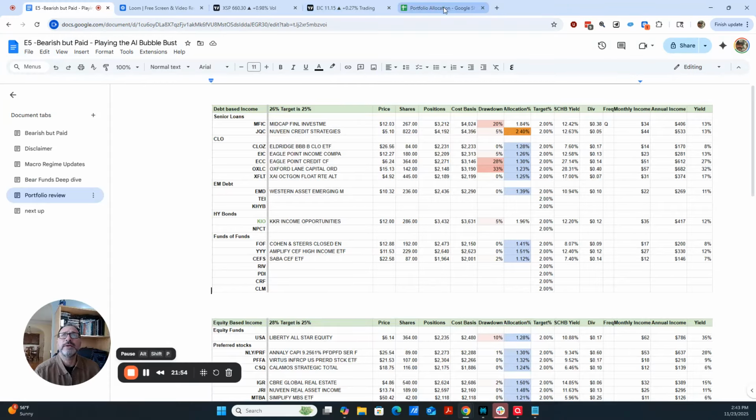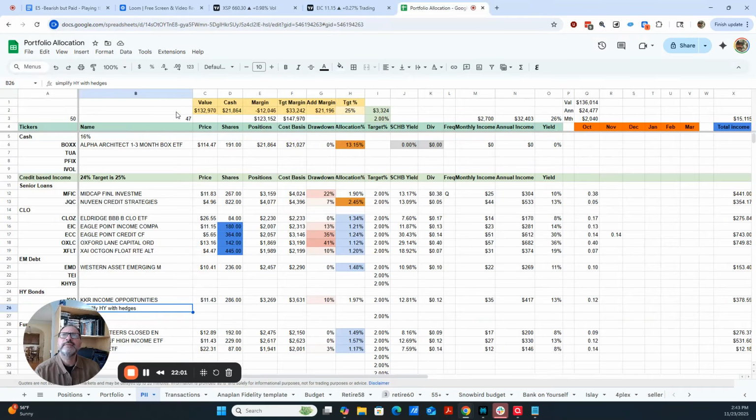Right, next we're going to look at the portfolio, or our income portfolio. So we are at just under $133,000 total value. I've got $21,000 in cash. I've got additional margin that I'm planning to use, $21,000. And so our total number of positions, 123,000. And we are going at monthly income of $2,700 a month based on the current distribution rates for each of the funds.